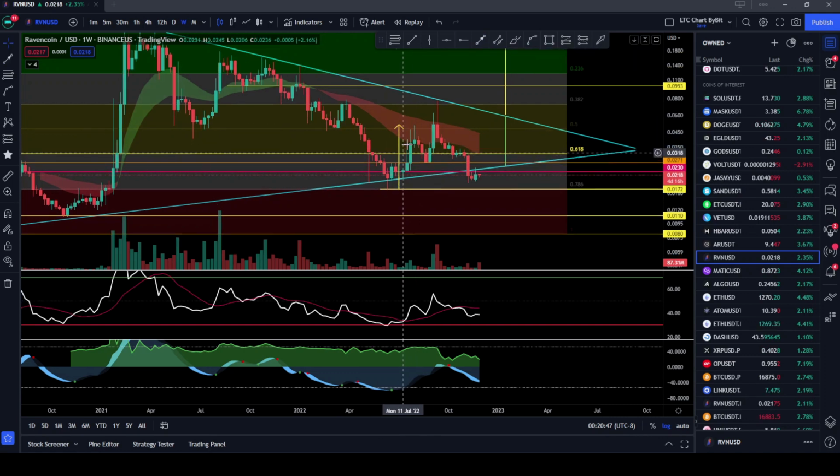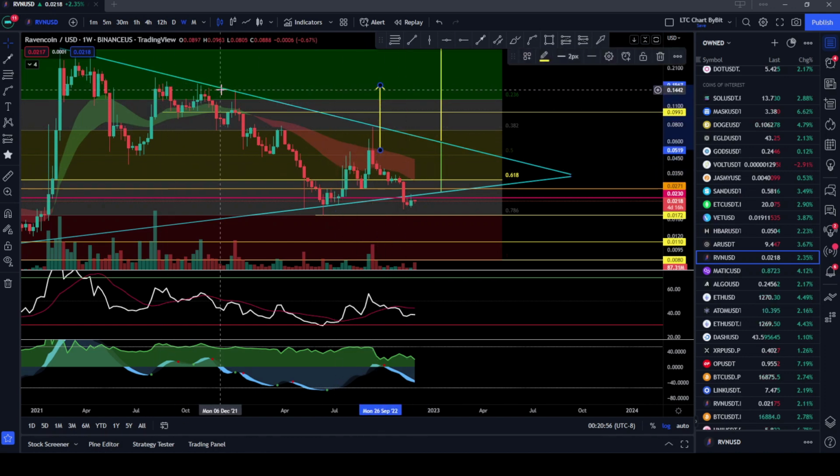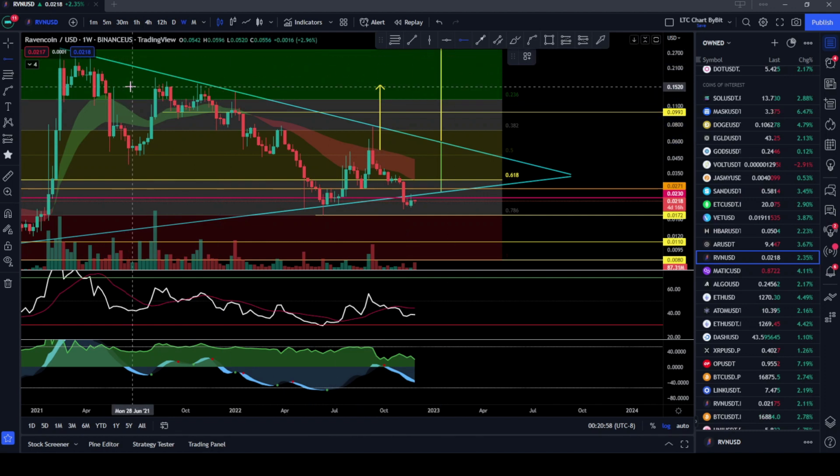So on the weekly, the price target for this double bottom, if we just go to the body candle here and not the wick all the way up here, that would break us out, and it would actually get us perfectly into this supply zone right here, which is where we had resistance multiple times. So that would actually be a very good move.